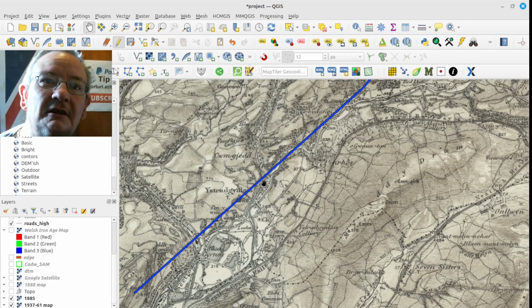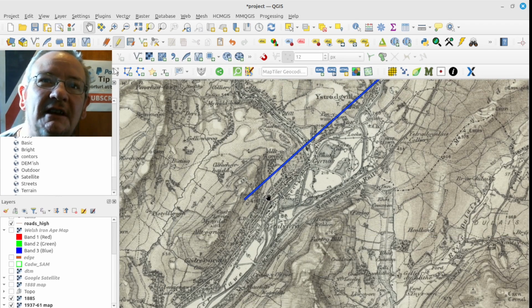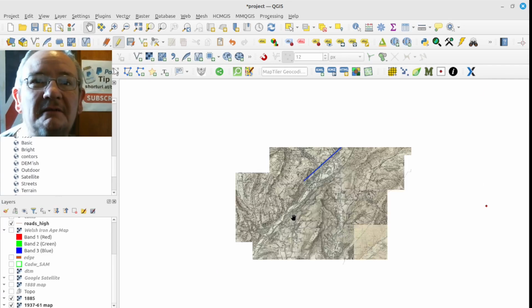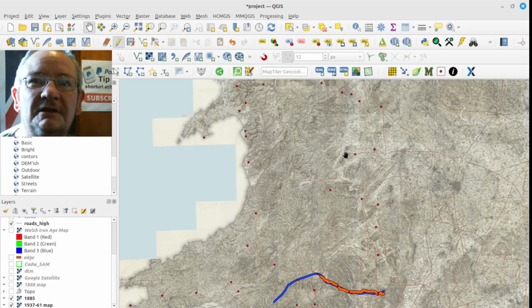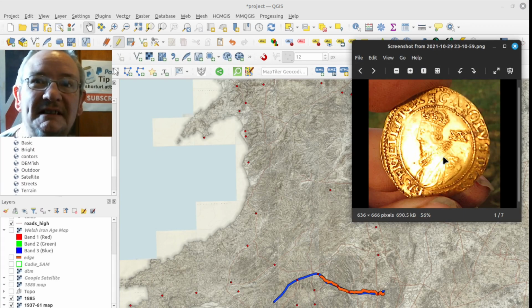So gradually I'm going to work through all of these old roads and try and work out, gets a bit messy down here, work out, there's loads of water, so it probably would have, good for the animals. I'm going to slowly work out exactly where all these old roads once were, so that you could probably find a nice coin like this next to a pond or a river, you know.